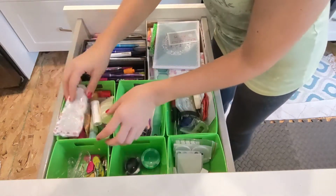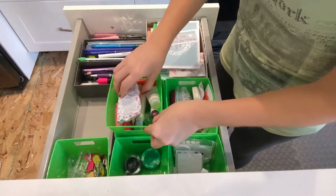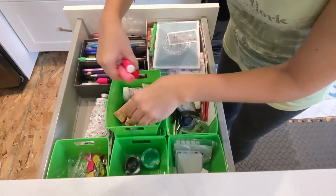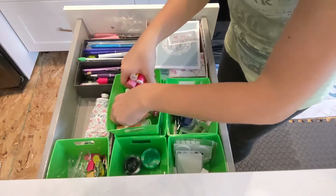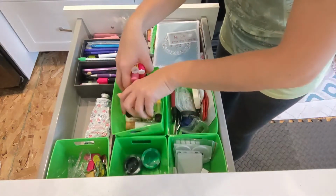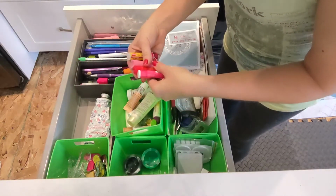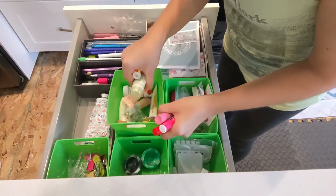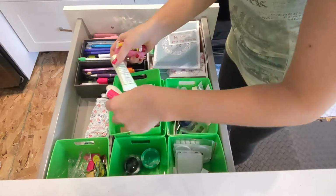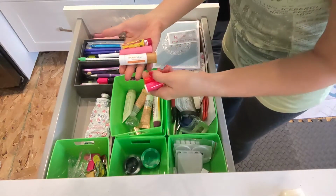Now this is definitely too many. So this I have to go through. I really like this one. I definitely don't think we need this many chapsticks. This doesn't belong here. This should go in the bathroom. Something can stick to one probably. This can go. Let's see. Oh man, there's more.